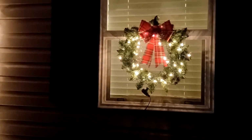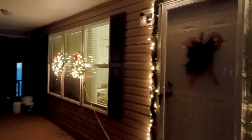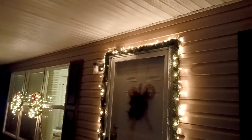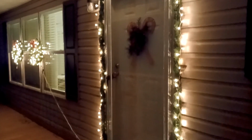It ended up getting dark and cold on me before I could finish, but here is the final product. So I'm going to do something with the cords and fix those up a little bit. I may hang those red bows around the door and I may not. And then also I have some icicles that I could drape off of the porch, but like I said, with the wind being so strong here, it's not always a good idea, so I may just leave it like this.